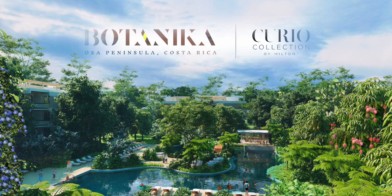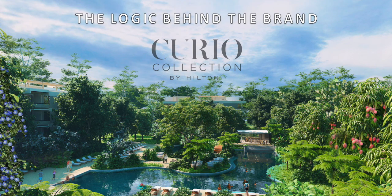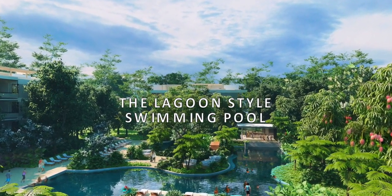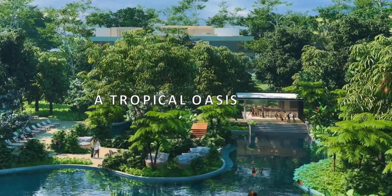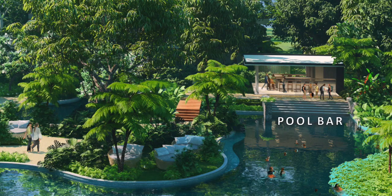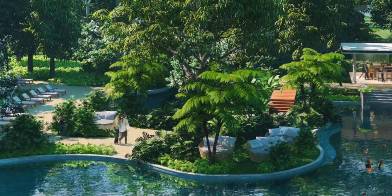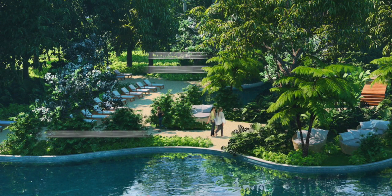Crocodile Bay Resort's transformation to Botánika Osa Peninsula, Curio Collection by Hilton, holds many surprises. From rustic and elegant accommodations to nature paths highlighting the magic of the Osa, to a lagoon-shaped pool, a tropical oasis, and the perfect place for owners and guests alike to forge new friendships or to rekindle old relationships.